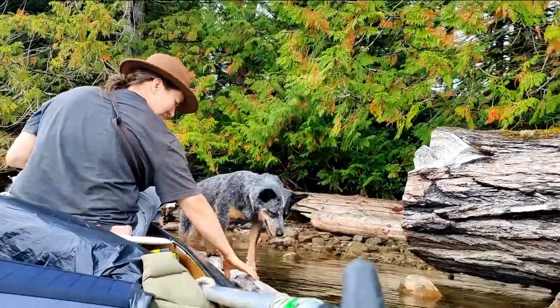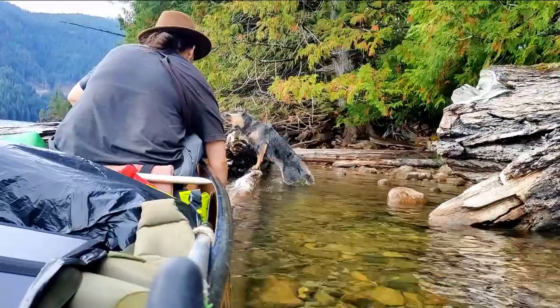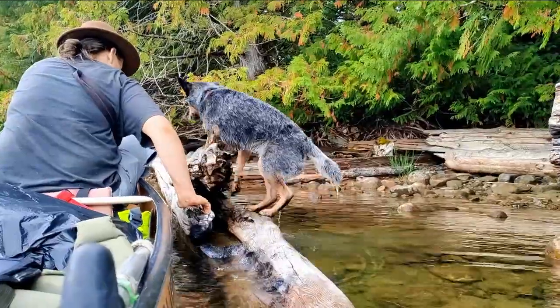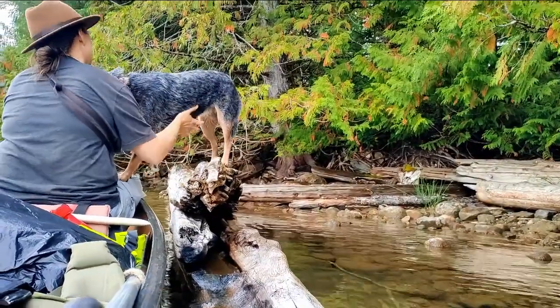Every inch of log, eh? Oh, there she goes. All aboard, pups. Ooh, dedicated now!